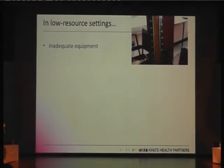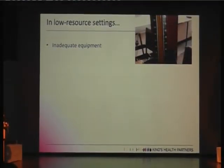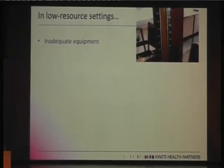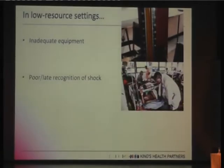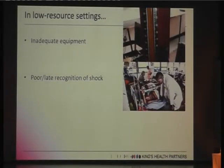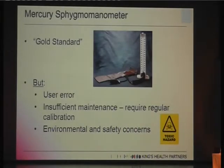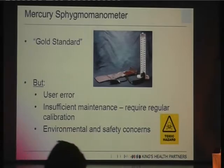In low-resource settings, however, there are many delays in these solutions being provided. So, for example, inadequate access to accurate equipment and training in how to use it is a problem. And this can lead to delays in recognising maternal compromise, often until the woman is in extremis. And even at that point, there can be delays in referral to an appropriate healthcare facility. So there is a need for improved access to accurate vital signs measurements.